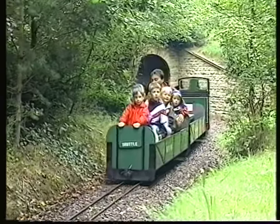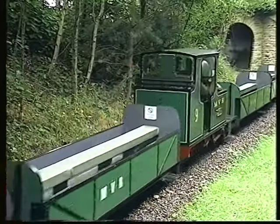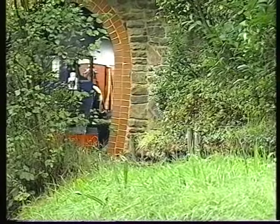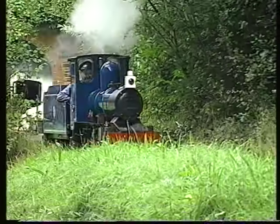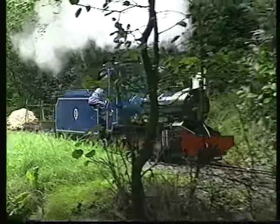The 7 1/4-inch gauge line was built with aluminium rails on wooden sleepers. The total track length, including sidings, is about 1.5 miles. Approximately 8,000 sleepers, 500 tons of ballast, and 100 tons of roadstone have been used in the construction of the track.